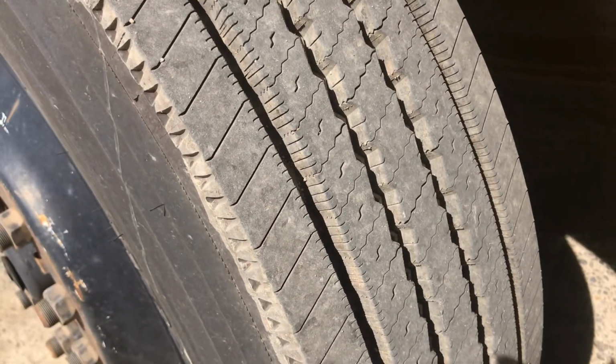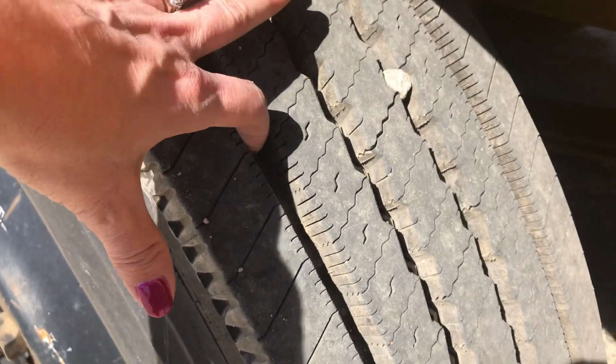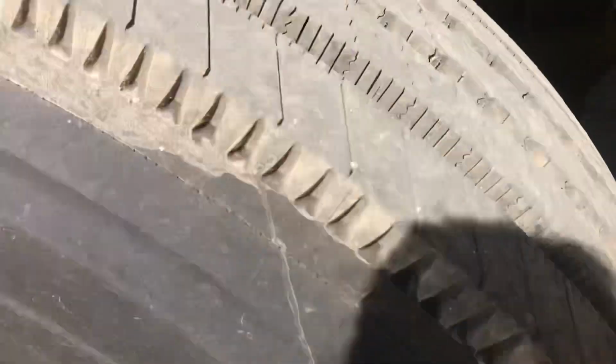Let me walk around and do a quick show of the tires. These things, y'all, my finger doesn't even go all the way down in there. These things are Michelin, like brand new.